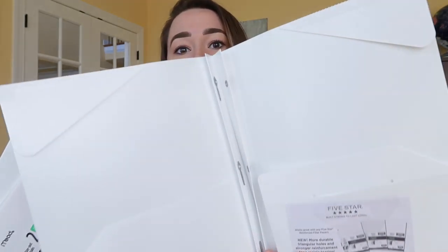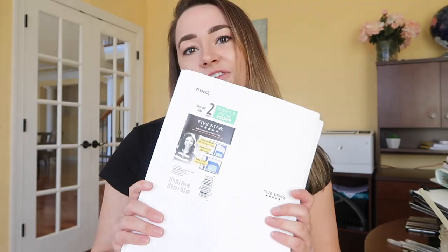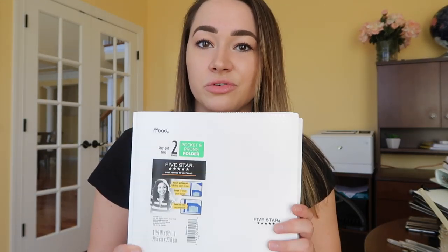So you can never go wrong with a folder, and these are pronged. So I usually put my syllabi in this little area, and then I can use any of the pockets for like loose papers or anything. So definitely a great staple to have.